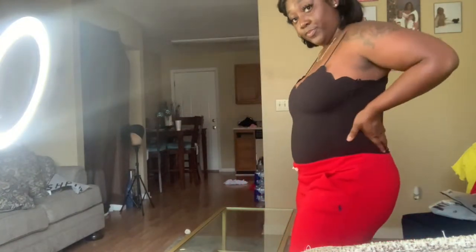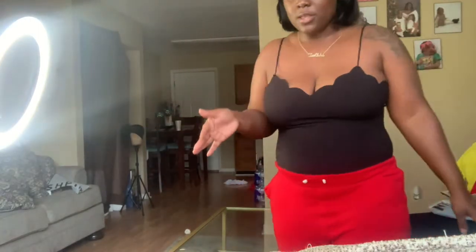This is the shirt. Bodysuit, 10. I give this a 10 all day. All day, baby. Look at it. Like, it's plain, but it's giving me, like, I'm finna go to the movie date. Hell, I'm just gonna go with this to the skating park and still be cute.